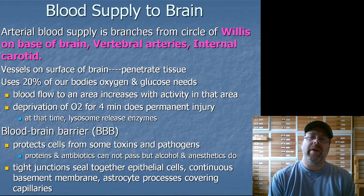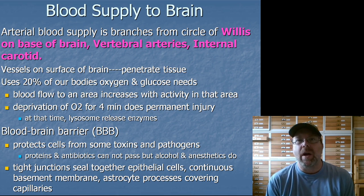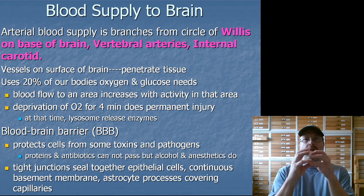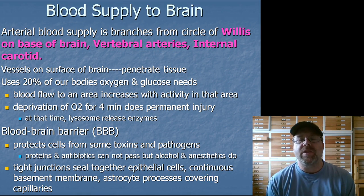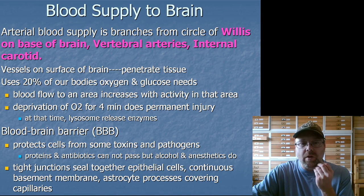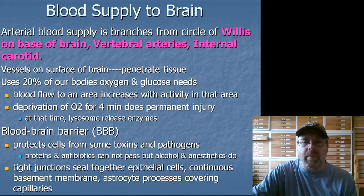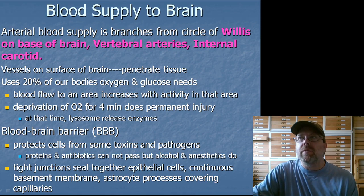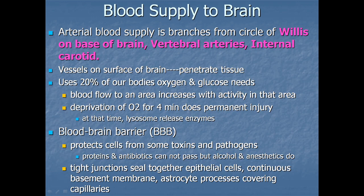Okay, and then don't forget that we have this barrier between the brain and the rest of the body called the blood-brain barrier, and it's made by astrocytes. Remember, we talked about that in chapter 12. So astrocytes form this blood-brain barrier. What they do is they prevent certain substances from moving over from our blood flow into the brain and spinal cord. So it says it protects the cells from some toxins, that it forms a tight seal between the brain and the rest of the body. Now, this is not always the case as far as allowing or blocking all substances. It does allow some things through, like alcohol. So alcohol is one of those things that will move through this blood-brain barrier.